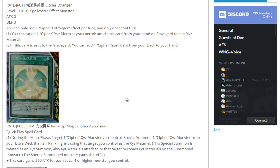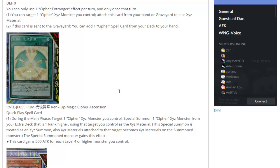So if you can get multiple of your monsters, let's say multiple Cypher Wings or anything else, that's interesting. Cyphers have effects that make use of having multiple monsters of the same name. And if you can get multiple Cypher Wings out or anything like that, then you can get that attack boost for your rank up monster, which is quite nice.